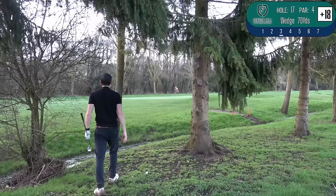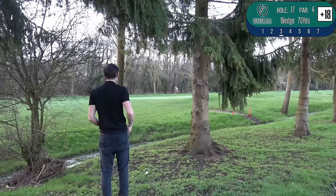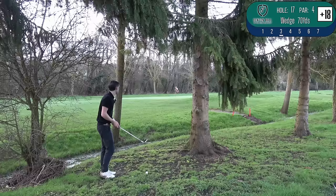I did say hit that fir tree, and we've just come the other side of the water. So that's our fairway, and this is our ball. So, it's a bare lie. I don't know how I'm going to play this. Oh God, right, okay, come on. This is, what is this, third shot. Come on.